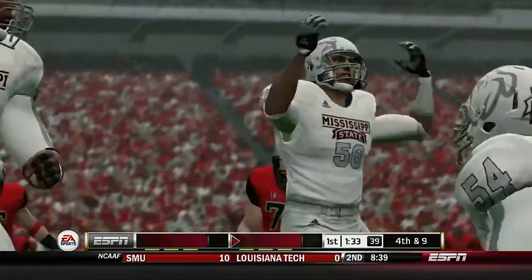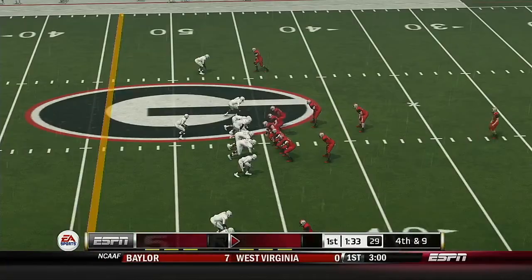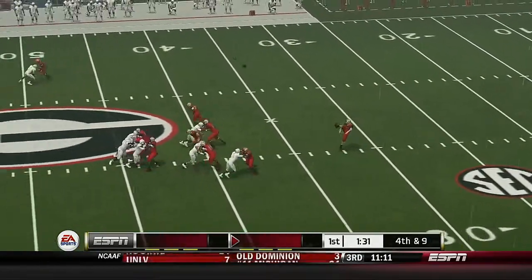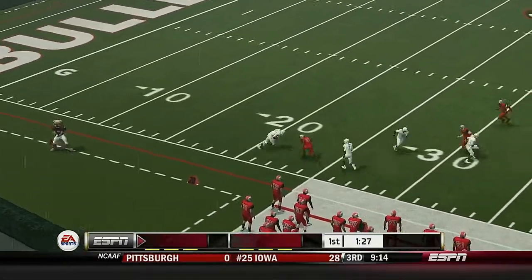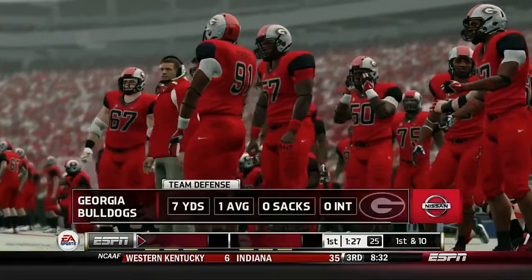Dumps it incomplete. Wanted the screen. Excellent series by this defense, forcing them to go three and out. And the offense really struggled on this drive. They're going to have to pick it up if they want to move the ball on these guys. Brown will be the return man. Heading for the corner. He fields the punt at the 16. Brought down at the 23.